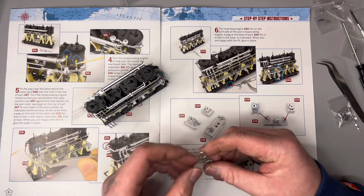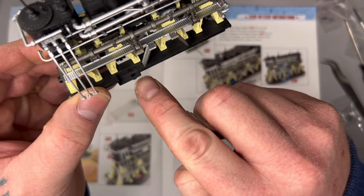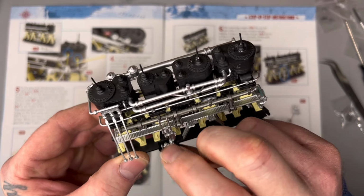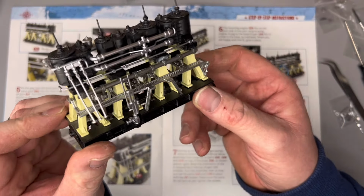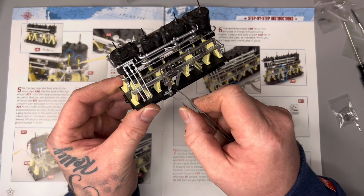Right, so what we're going to do is do a dry run again. See that hole there, guys? That's where we're going. Basically, this is just as simple as pushing it in. Let's just make sure we're happy with that. Yeah, that's going to click in. Actually, that doesn't need gluing. I'm not sure whether to glue that or not. See if we can get that out easy. If not, I might not glue that.